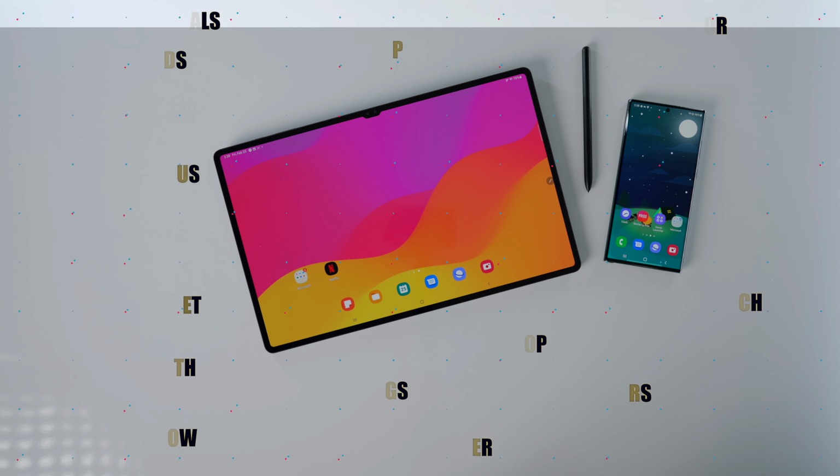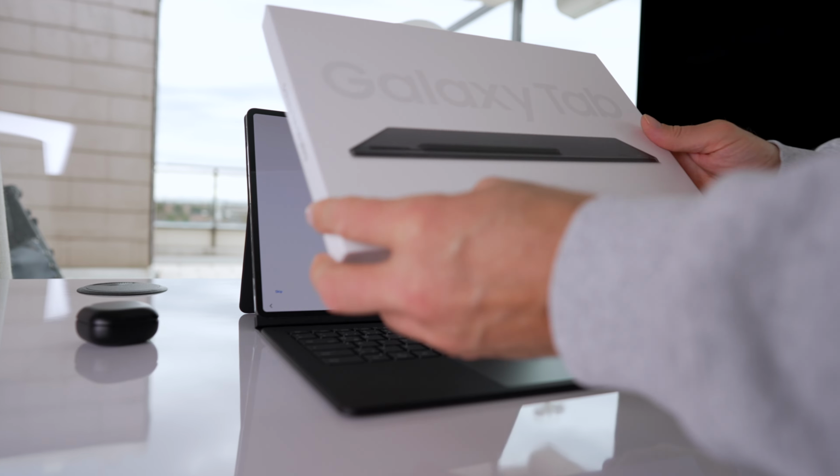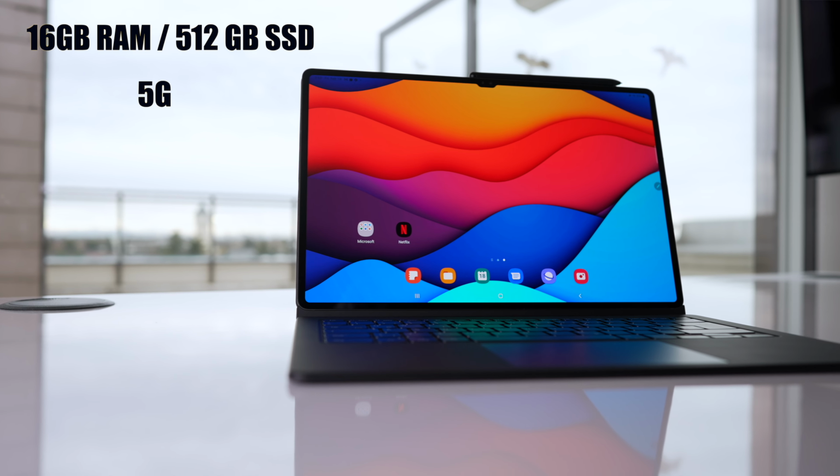And before you guys tell me you don't have it available, here is the availability for this current update. I have the Tab S8 Ultra 5G, the top version with 16 GB of RAM. It's available on this device. I also have the Wi-Fi version, and it's not available on the Wi-Fi version yet.